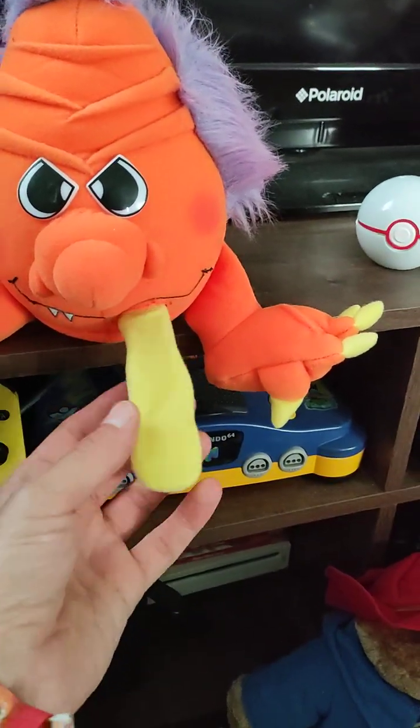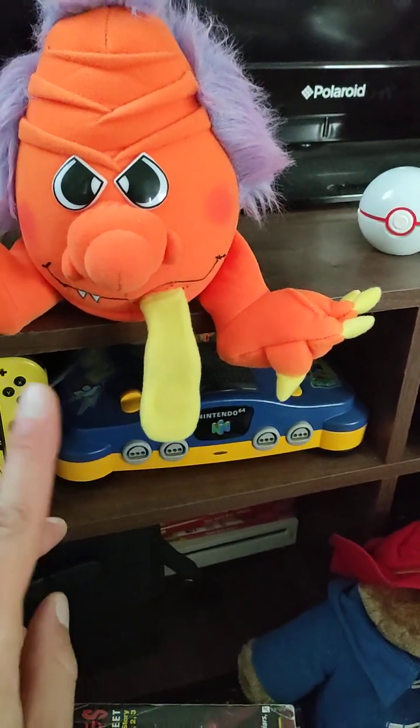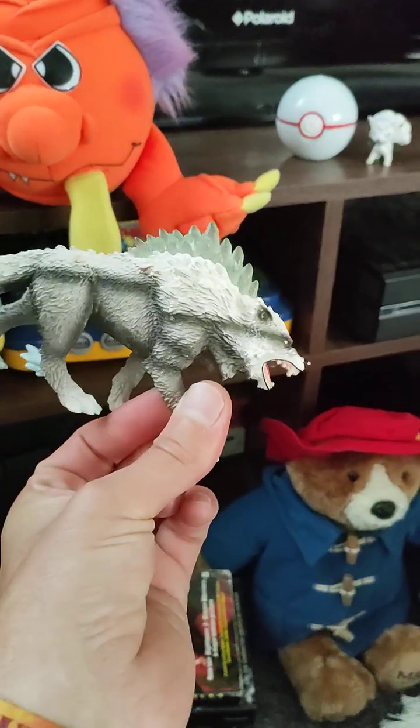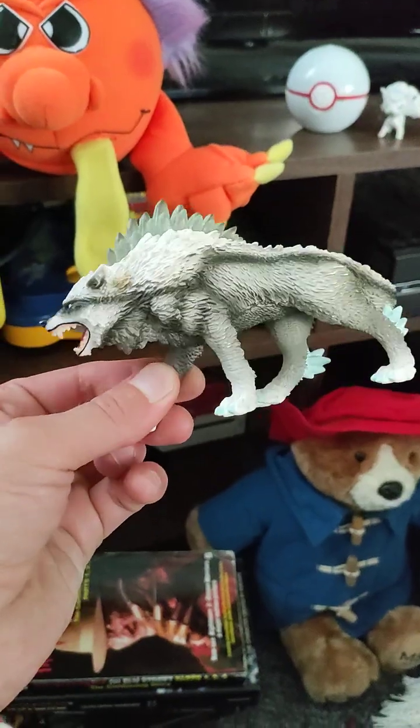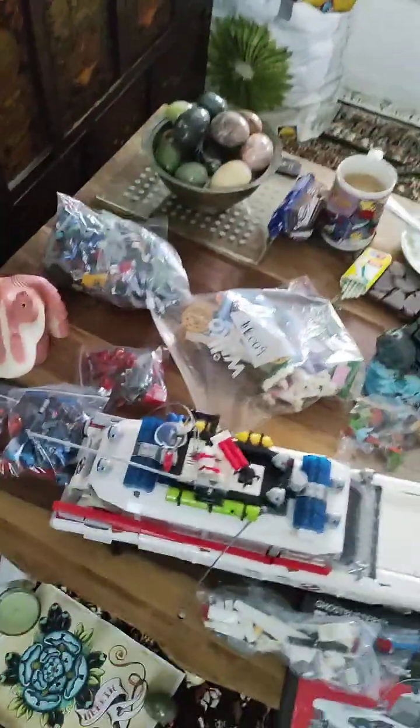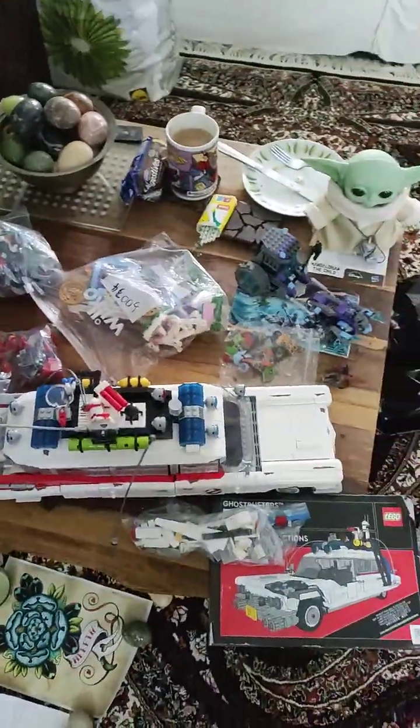Love these guys. He actually makes the noise and works as well. He's like minty, considering he's like 44 years old. And another Schleich toy to go with my Velociraptor from last week. And ultimately, it brings us to this giant, massive Lego haul.